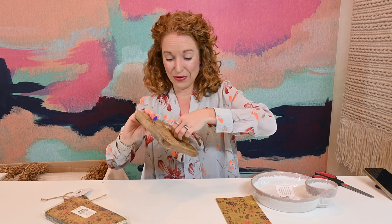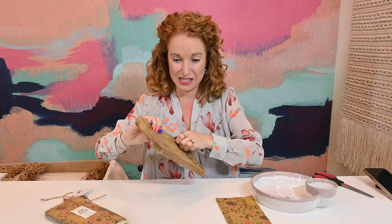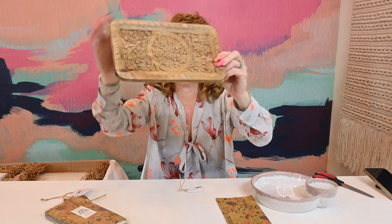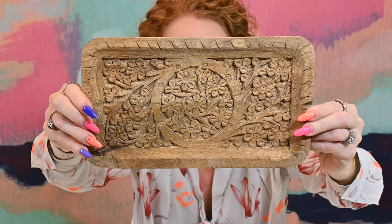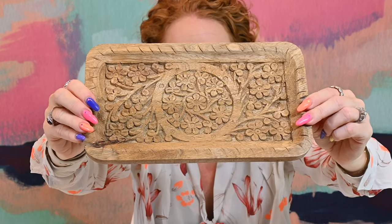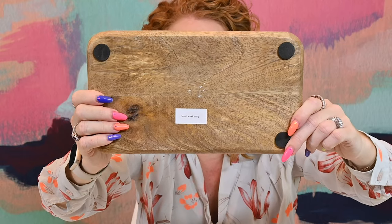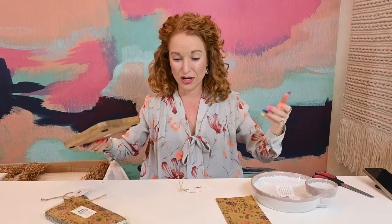And then look at this guy. I'm gonna pull this tag off. There is a tag on here just so you can better see this. Isn't that stunning? The bottom says hand wash only, and it does have little feet. So it is meant to be used, like you can wash it.